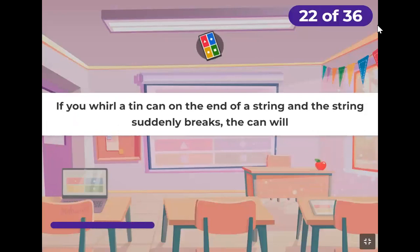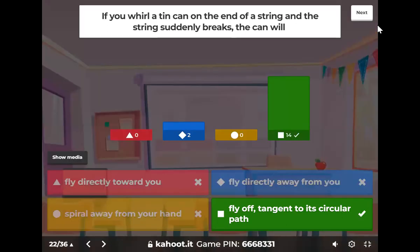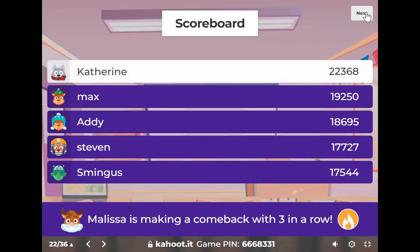If you whirl a tin can on a string and the string suddenly breaks, the can will fly off tangent to its circular path. Of course, I stole that graphic from the gravitational version of that question, which had the same answer. Fly off tangent to its path. That's the law of inertia, isn't it? That's the first law of motion right there.